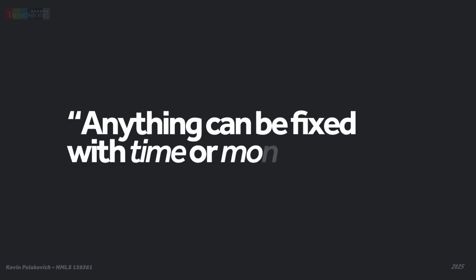I've always said that anything can be fixed with time or money. What you need to think about is, what are these indicators showing you? Is there something bigger that you don't know about? Doesn't mean you shouldn't buy the house. You should just come in with your eyes wide open and get those things going and thinking: what is this trying to hide? What is the potential issue? If it is an issue, how big is it? How much is it going to cost for me to fix?